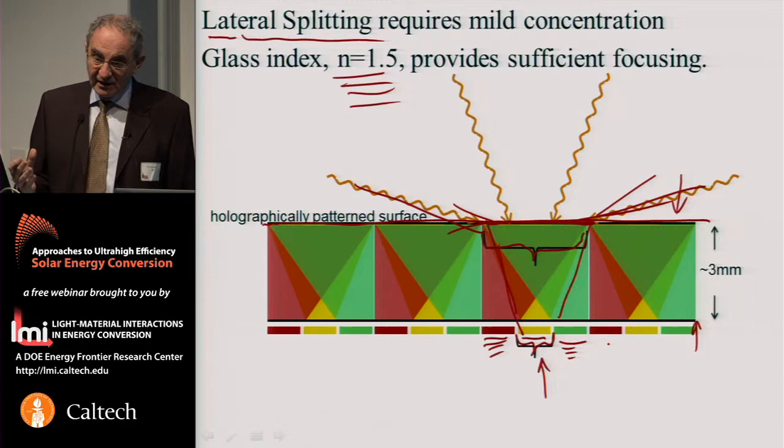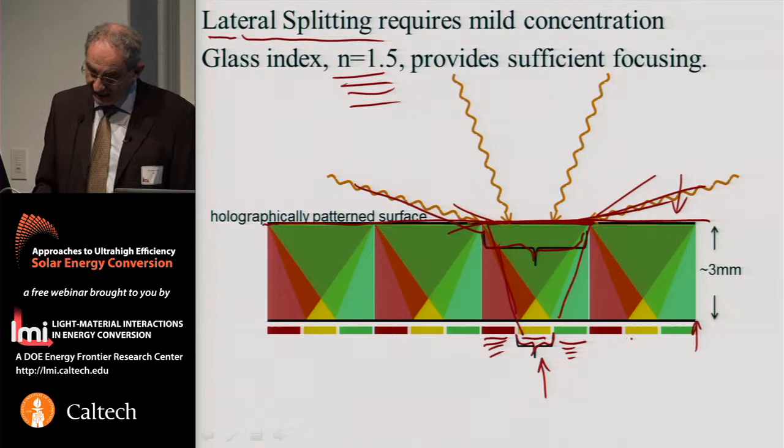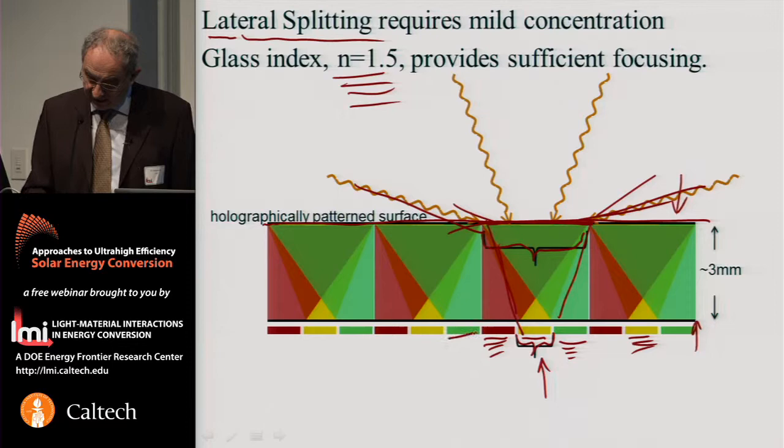And we heard from John Rogers how the technology for pick and place manipulation of small area solar cells has become more commonplace. And in fact, that type of technology is exactly what would be used for lateral splitting. Although it doesn't have to be that small. One can imagine these stripes would actually be a millimeter wide. So the cells are not that small.